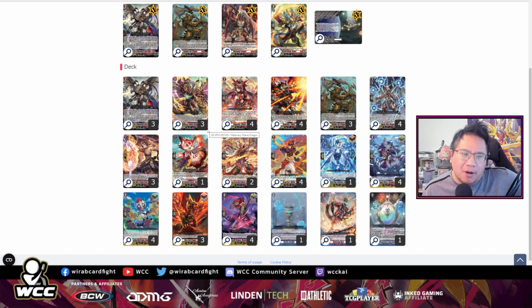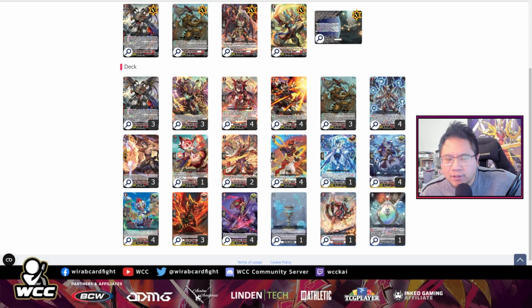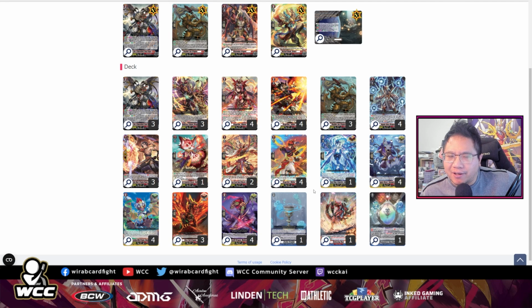So other cards I've kind of put in was just the Carbuncle, or the Jeweled Beast, or whatever you like to call it. Extra shield is pretty good, 20k shield. And then also the Defensing Roar, so that adds extra shield and lets you salvage back cool stuff as well. So those two will be 2 extra power cards that you have that'll let you kind of defend a bit more.